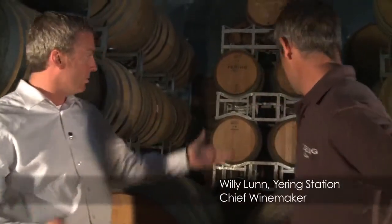I'm here in the cellars of Ewing Station with winemaker Willie Lunn, and we're going to talk about oak. Now, why are we going to talk about oak? Because it would appear that that's the issue that people have. Historically, too much oak, which can dull the wine down. But Willie, tell me a bit about what you've got going on here. You've got all sorts of different shapes and sizes. Tell me what you're doing with the oak here.